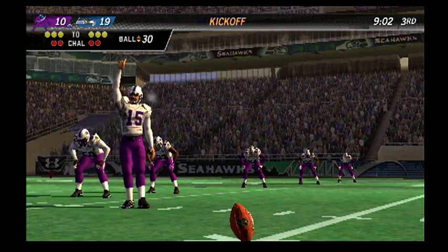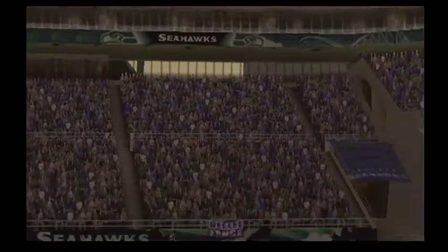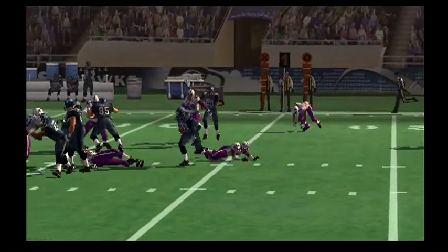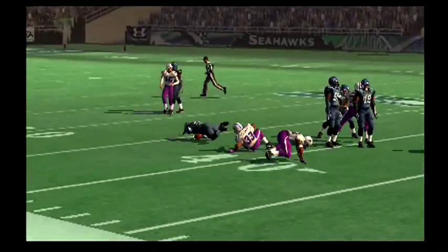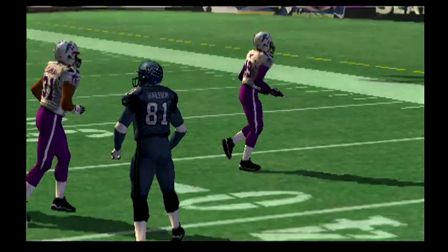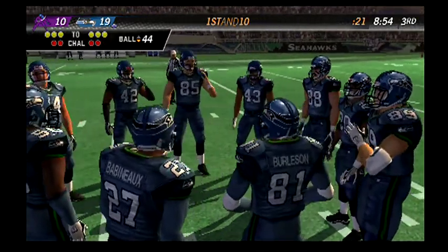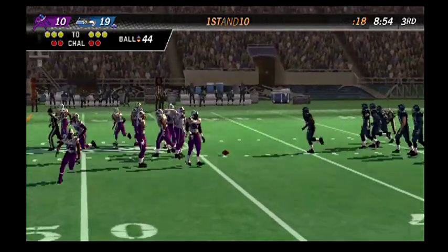Mobley comes in to kick off. Sends it sailing. This one is taken by Burleson. Missed tackle. The defense gave up a touchdown on the last series. Ball on their own 44.